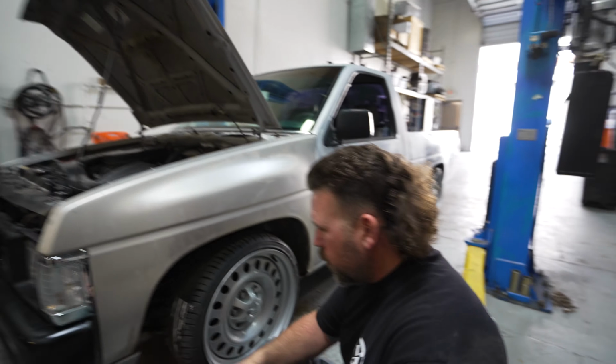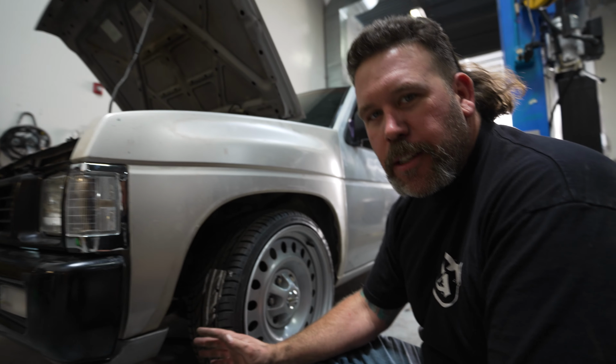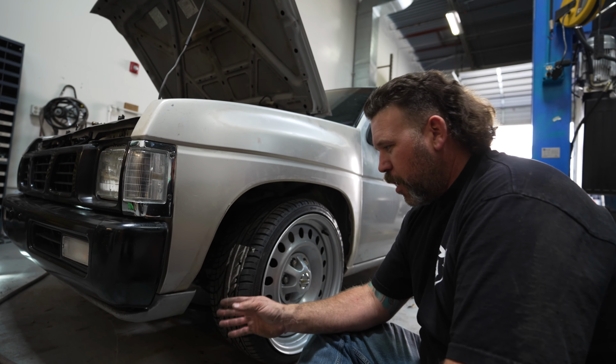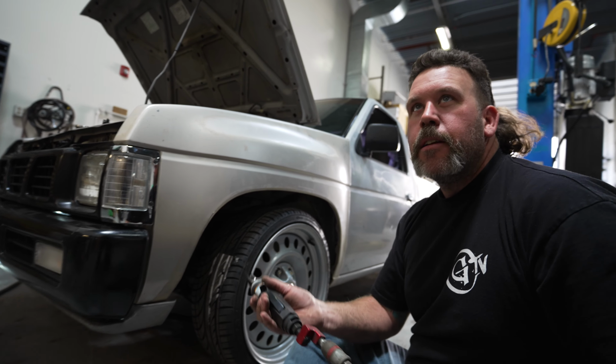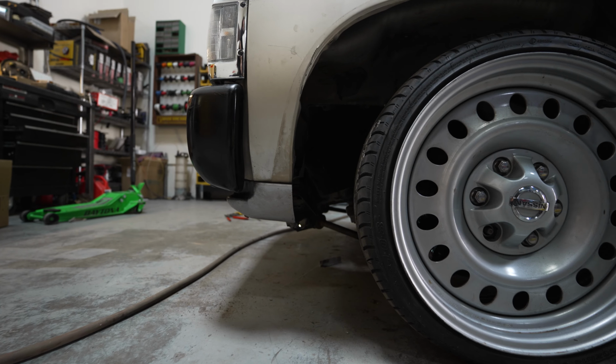Measure this out, tape it off so you don't scratch anything, and then you want to measure so you get a perfect line. And then after that, you just... Wait, there's no tape on this. Perfectly.